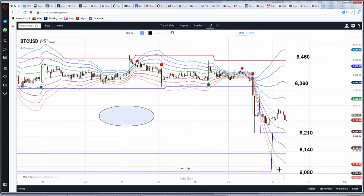If it gives way, then we still have another level which is at 6,140, which again has been there for a long time, so it's important. However, if we make a daily close below there, it means there is no support, and price would then have to build support based on its own momentum, which is not always an easy thing to do.